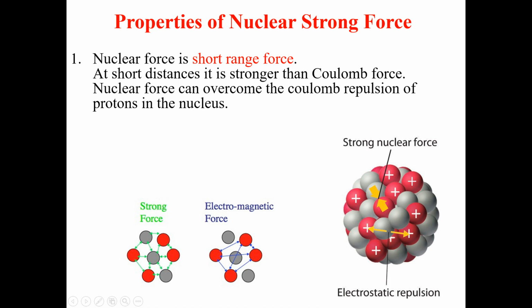Due to its strength, it easily overcomes the Coulomb repulsive force. But to what extent? The extent we mentioned, that is when the nucleons are in the range of 10 raised to power minus 15 meters or smaller. But as the separation increases, the Coulomb repulsive force overcomes the strong nuclear force. It's the first characteristic of the strong nuclear force.